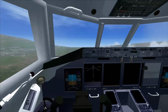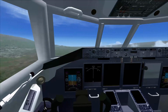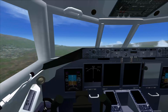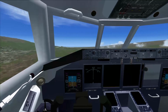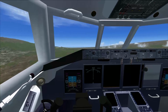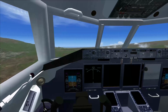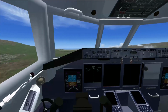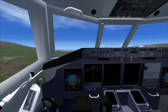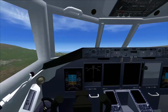Also, Delta flies analog MD-80s. So Delta can get a huge benefit out of these aircraft that their pilots can fly, and it allows them flexibility in flying the aircraft and scheduling the pilots. This aircraft can carry about 106 passengers in a two-class configuration. It has a range of about 2,060 nautical miles, give or take.